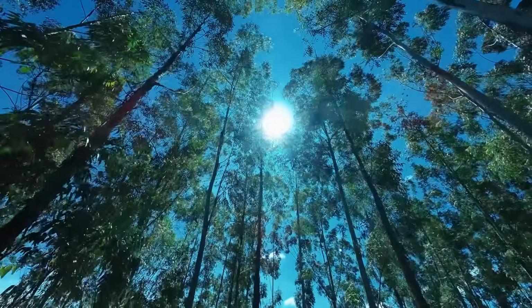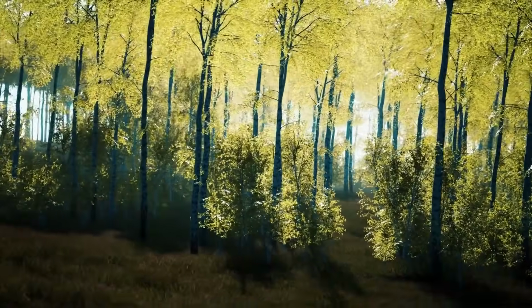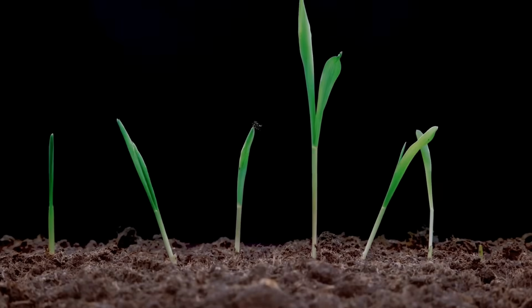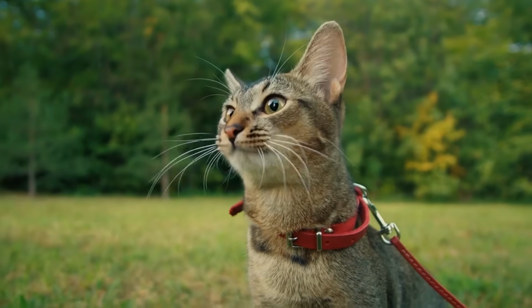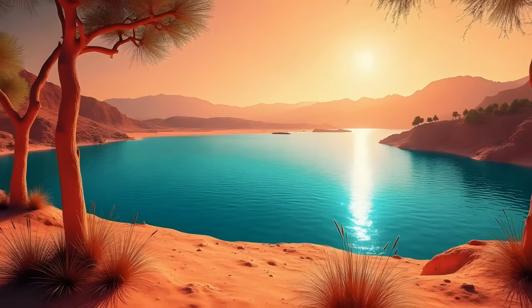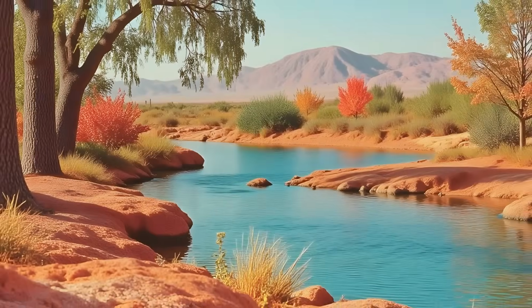Now on Earth, CO2 is super important because it helps trap heat from the sun in our atmosphere. This keeps our planet warm enough to support life. Plants eat it during photosynthesis to create oxygen, which humans and animals need to breathe. On Mars, the presence of CO2 shows that there really was some kind of climate system.